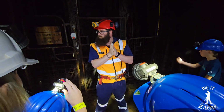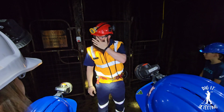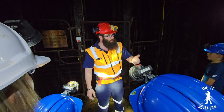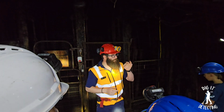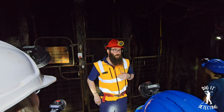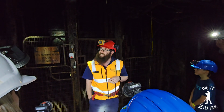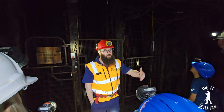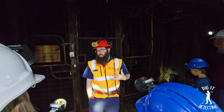Right, now 61 metres underground. About 200 feet, maybe about the same height as a 22-storey building. That's how far underground we are today. And behind me here is that mine shaft we talked about very quickly at the surface. Now, the mine shaft here at Central Deborah is 422 metres deep. It's got 17 levels in it, which sounds like a long way when you say it out loud, but it's not by Bendigo standards. It's shallow.